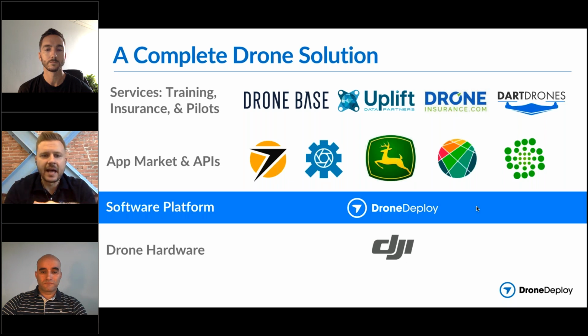One level above that, we have even more integrations. So DroneBase and Uplift, those are ways that maybe you don't have a drone yourself. Maybe you might be intimidated. You don't want to deal with anything regulatory. You can use DroneBase or Uplift to come to you and then fly their drones through their network of pilots over your fields to get the data.